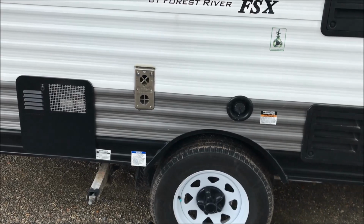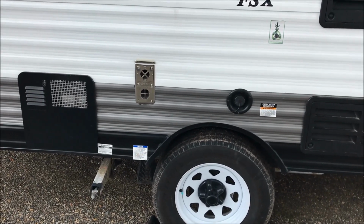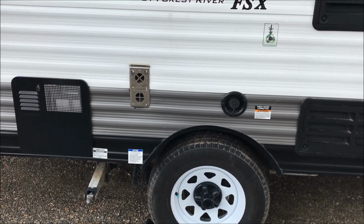Not a big deal, because like I said, with the white water hose, you can fill that up pretty quickly. Sorry about the wind today. My goodness, it is rather breezy.